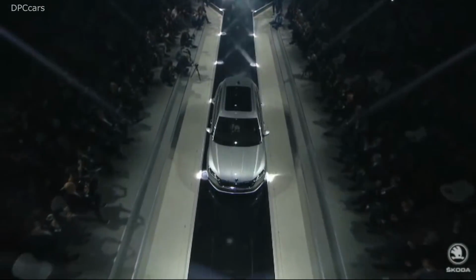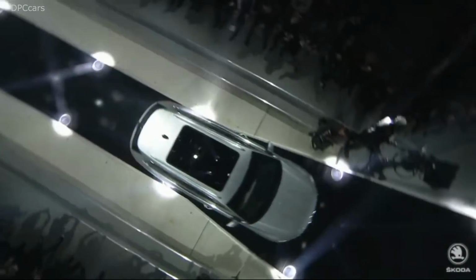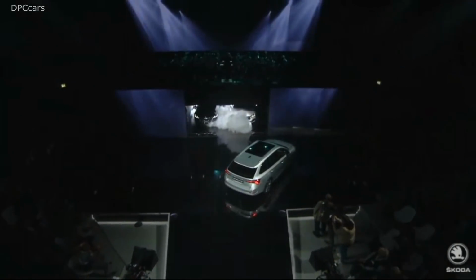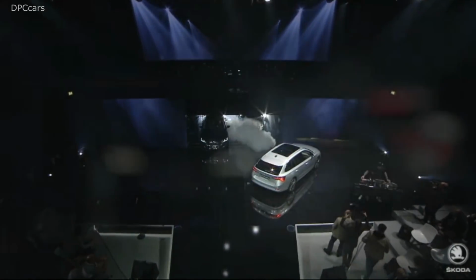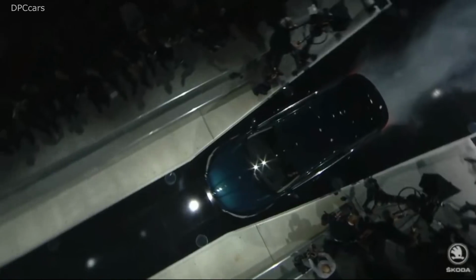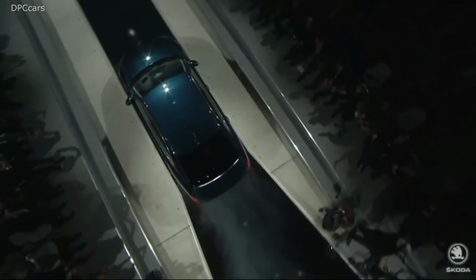As far as the engines are concerned, the engine lineup obviously mirrors that of the new Golf. It starts off with a 3-cylinder 1.0 TSI gasoline unit developing 110 horsepower and 148 foot-pounds of torque, which you can have with mild hybrid tech.